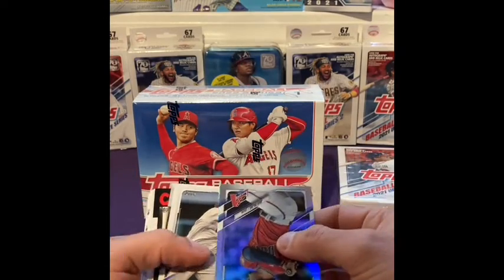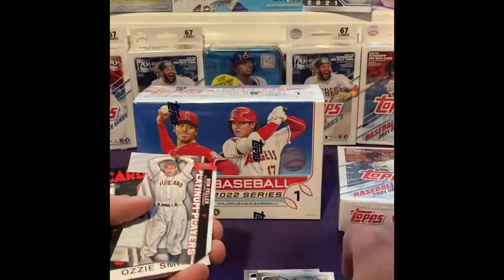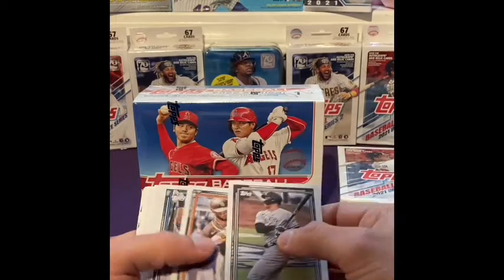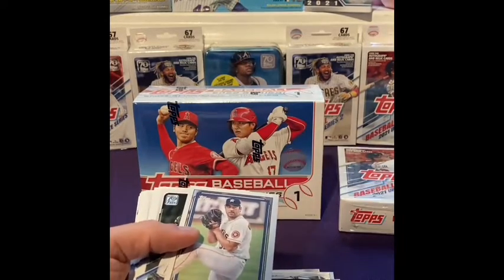Rojas. We got Brandon Crawford in the All-Star game. We got Bob Feller, Ozzie Smith. We got Aaron Judge again, Tatis, Kirilloff, Verlander.